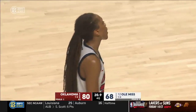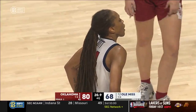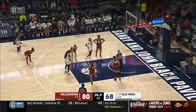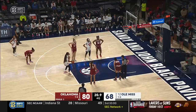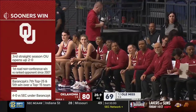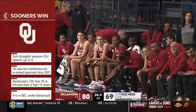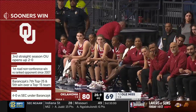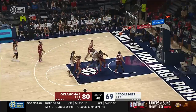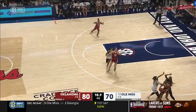The fact that Oklahoma has lost 16 consecutive games to non-conference ranked opponents in true road games, this is a big win for the Oklahoma Sooners, and it will send Jenny Baranczyk to 4-0 against SEC opponents. Third straight season. Go ahead, Tamika. No, it's a big confidence boost, too. We've talked about Liz Scott being out, about players that have graduated, like the super seniors that were here. This is a big win for this team.